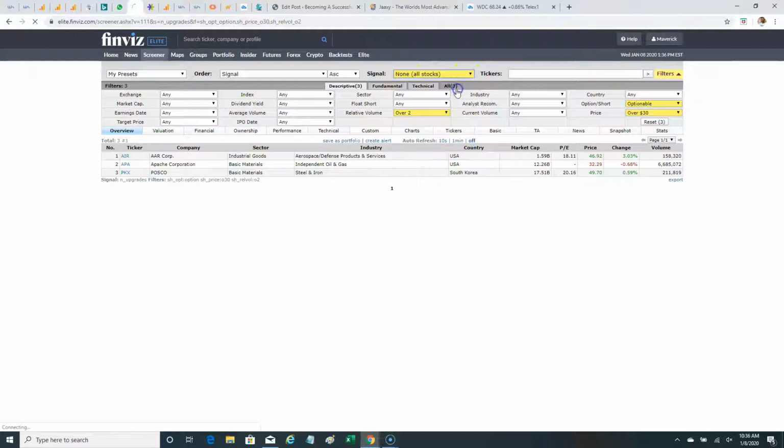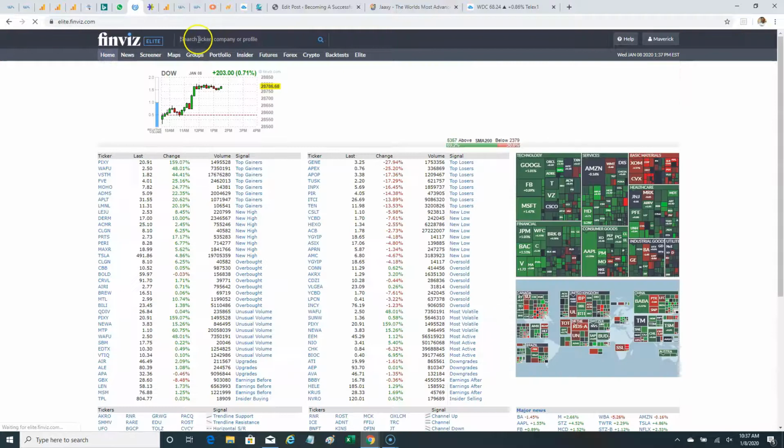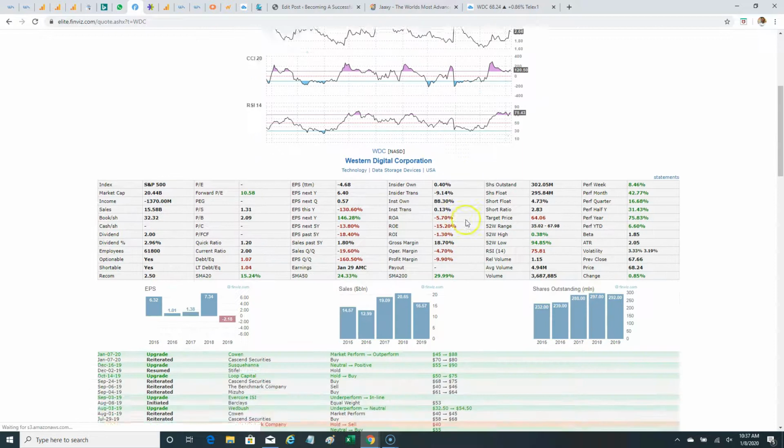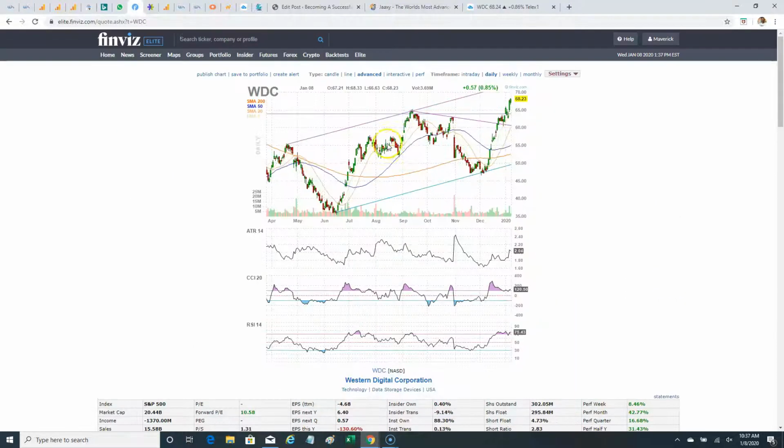So how do we know that? Let me go back. If I just go to home, actually I can search it here. If I search for Western Digital and scroll down, okay, here it was January 7, Micron rallies as analysts see memory turnaround, gained 7%. Today it opened red, as red as -1%. Now it's almost plus 1%.